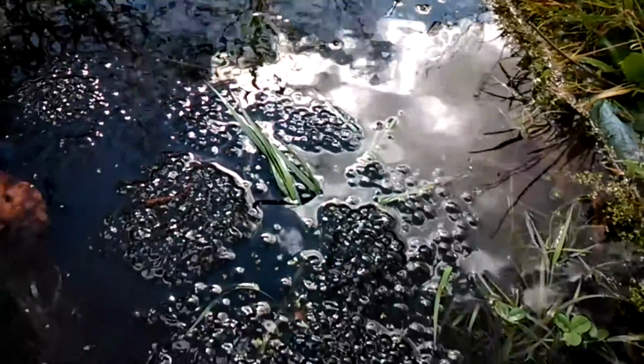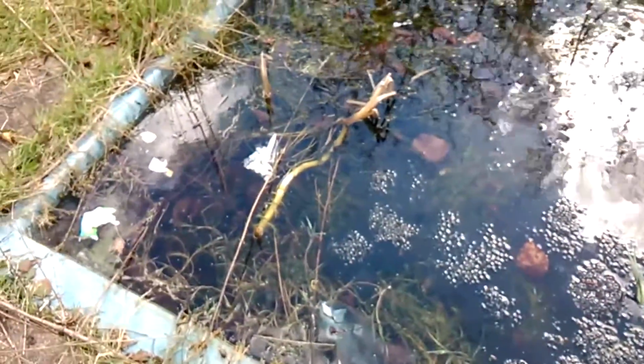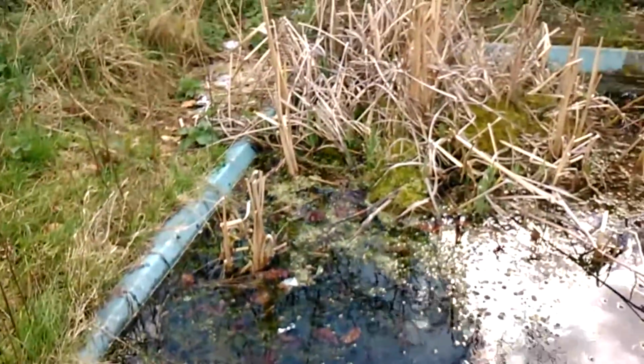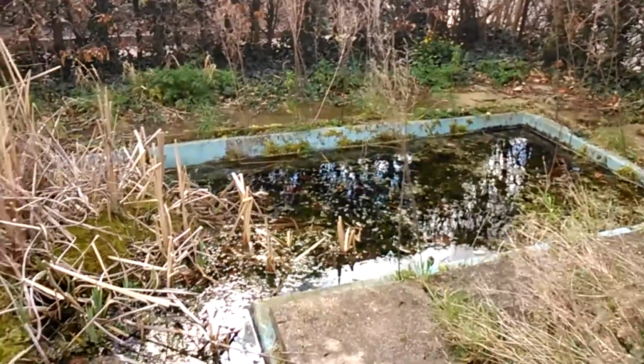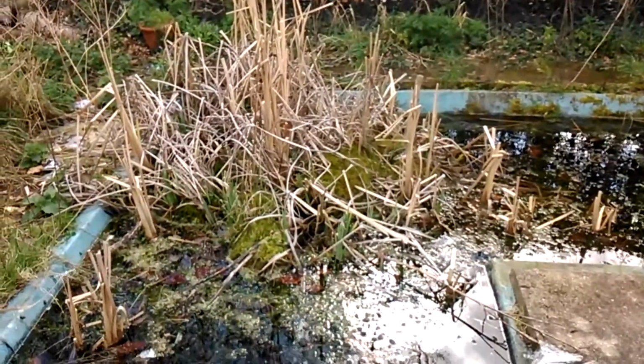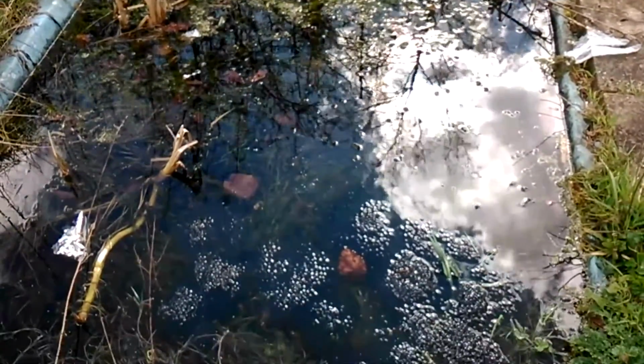So I've no idea how many frogs use this pond. I've not seen any actual frog activity. I've just seen the frog spawn laid afterwards. Now this pond has been pretty much neglected over the winter, but now that the weather is getting better, I want to get out here and actually start looking after it a lot more.